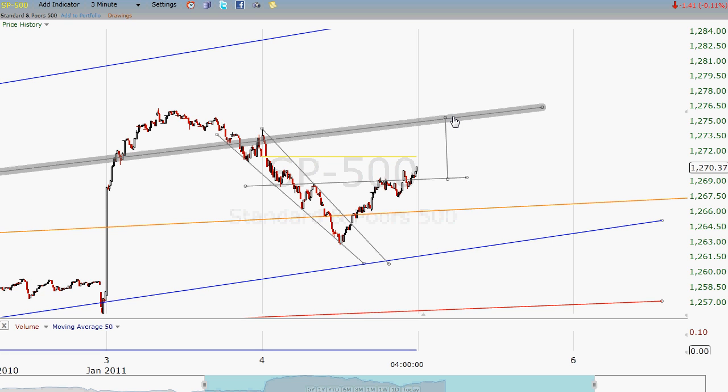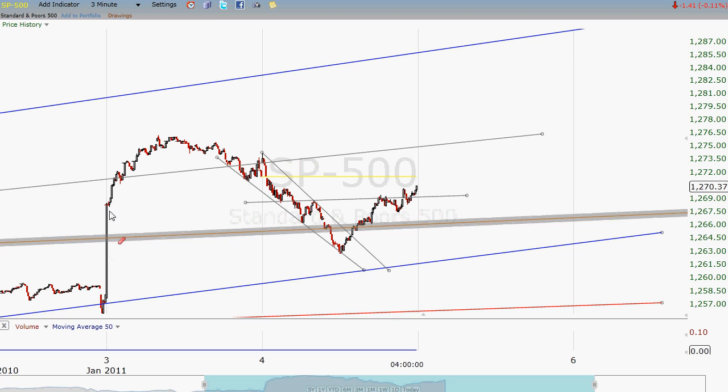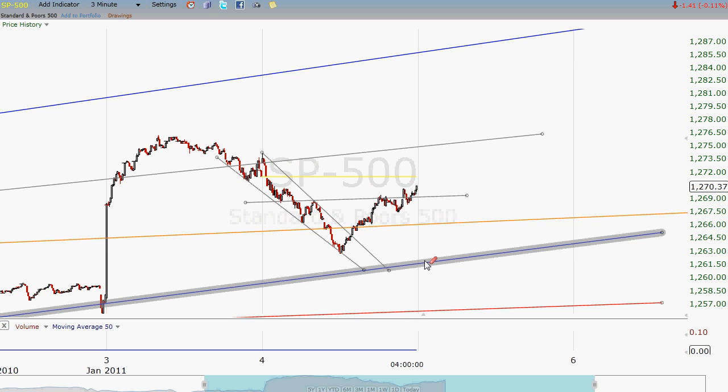If this line breaks, then look for a potential test of the blue line and a move possibly to the 1280s, not necessarily tomorrow. So I kind of have this suspicion that we may be in a little sideways action in this channel now, because it failed to hit here, it failed to hit here, so that tells me there isn't enough buying interest to take it up to the top, but there also isn't enough selling interest to take it down to the bottom. And so I think that means we probably are going to be sideways for a few days.